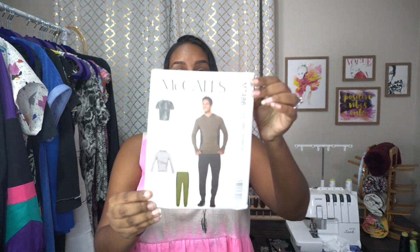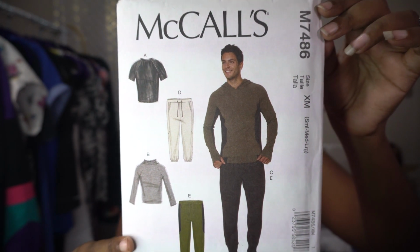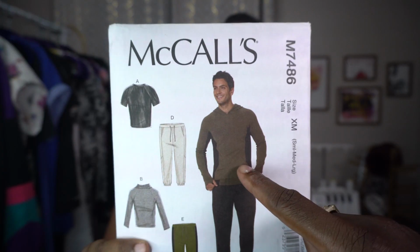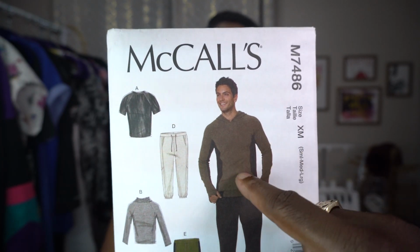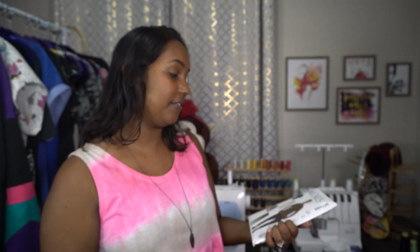I also have this pattern that I bought a long time ago when I first discovered sewing patterns, M7486: a hoodie, some athletic shirts and joggers. I like this one. He likes that one, the hoodie version. So that is what I may do if I have time left after those other 3 makes.